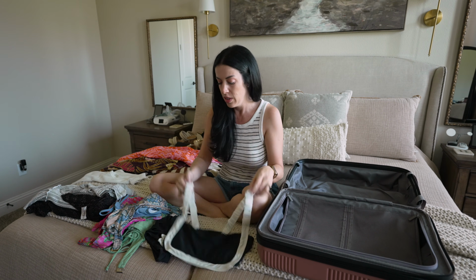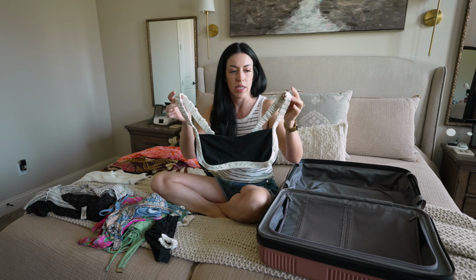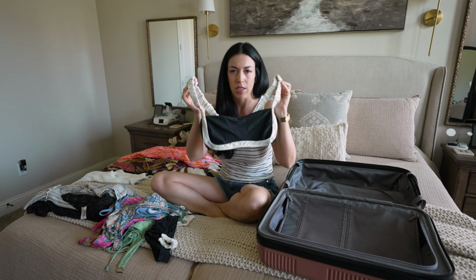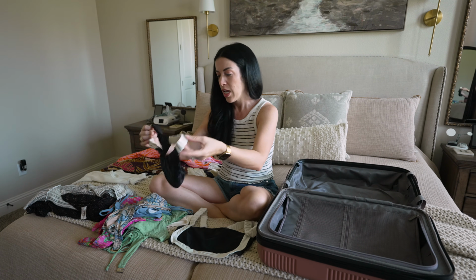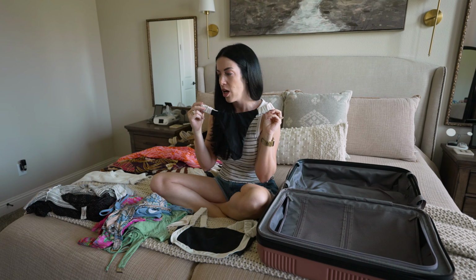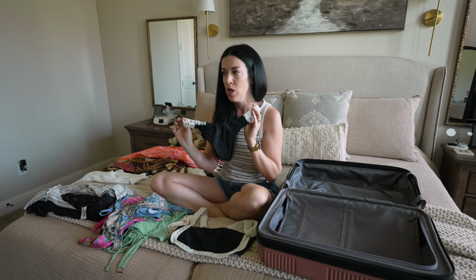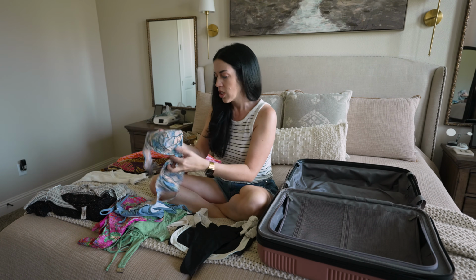I have this one, which is really cute. The white's kind of gotten dingy because I wore it in Mexico, but this one's from Amazon. It's super cheap, but it's very cute. And it has these bottoms which are kind of cheeky, so I might not wear these on family vacation. I might swap them out with some plain black ones that aren't quite as cheeky.